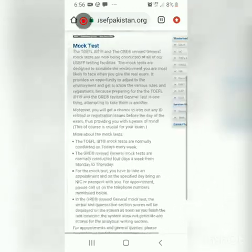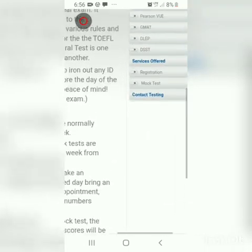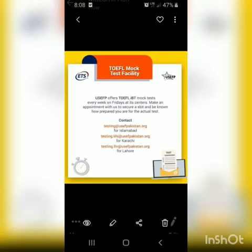This is one of the most important things that I want you to reconsider if you're really interested. United States Education Foundation Pakistan conducts these mock tests both for GRE as well as for TOEFL. So do check out their website and get yourself registered. They basically take appointments both by telephone as well as email. If you are based in Karachi, Lahore or Islamabad, the three big cities, they have provided their links, phone numbers and contacts. All you have to do is set up an appointment and you're ready to go.